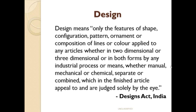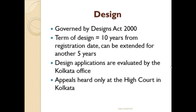Design, again, I took the definition from the Act, so you can see what design entails and what design covers. It's, again, governed by the Designs Act. The term is 10 years, but it can be extended for another 5 years. The design applications are only evaluated by the Kolkata office, and also the appeals from any of the decisions of the Patent Office in Kolkata go to the High Court in Kolkata. So Kolkata, just for geographical reference, it's towards the east of India. So Kolkata is the capital of the state of West Bengal.